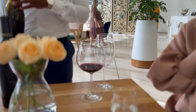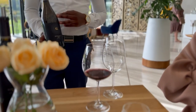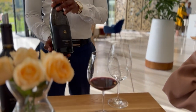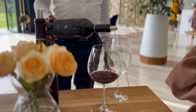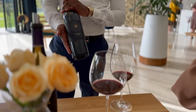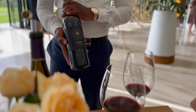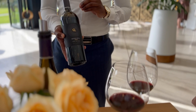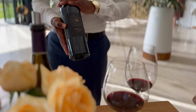So the Shiraz is matured for 24 months. So 50% is matured in the French oak. Another 50% is matured in the second floor. So this is more like your lighter Shiraz style. And this one is 14% alcohol. And this is the red blend, 2016 as well. So this is a blend of three different wines. So 80% is Cabernet Sauvignon, which gives the wine the color, more of the structure. 15% Cabernet Franc, which gives more the wine of the aromas. And it's 5% of Merlot, which gets you smoothing the taste of the wine. So this one is more rich, more bold, and it's 15% of alcohol.